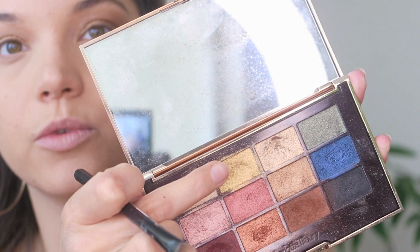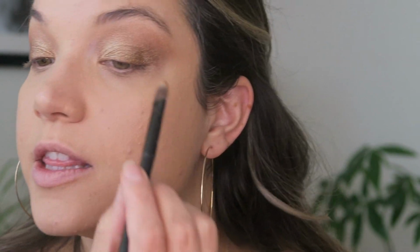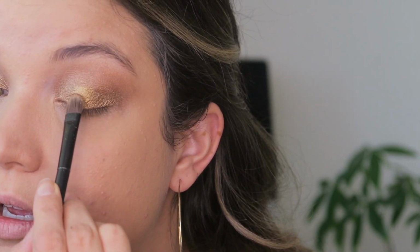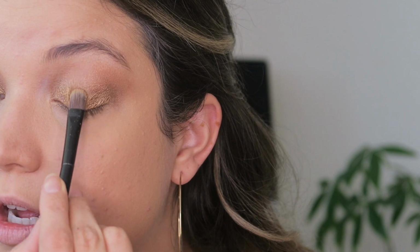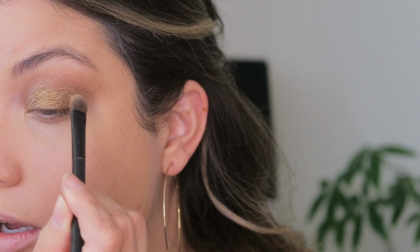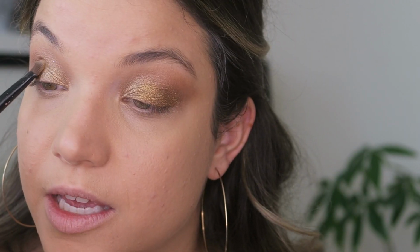Shall we continue here? Yes, I'm gonna take this really bright yellowy gold right here, and I'm gonna take that from about halfway across my lid, kind of mix it together with that color I just put down, and bring it out towards the tail of the lid as well, the outer corner. To me, it doesn't get more classic glam than a gold eye with a red lip.